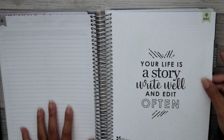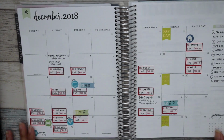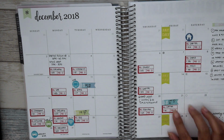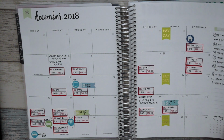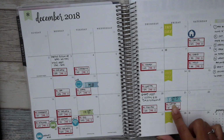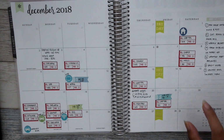And then for the month of December, there's a quote: your life is a story, write well and edit often. And then with the monthly layout, I decided to use some bill pay stickers that I had purchased from Chelsea Brown Designs, which is meant to be for Passion Planner, but it fit in here just fine and I had a whole sheet of it. Everything in red I decided to use for all of the bills that have to do with debt, and any other stickers are just for my regular monthly bills for living and all that. That's how I decided to do it. I can see that with the red, that's how many bills or debt that we still owe.